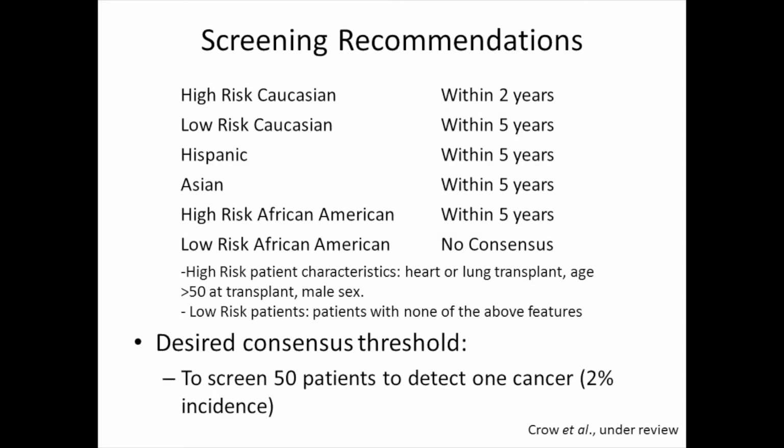The group tried to come to consensus on when patients should be screened, but were only able to come up with a very loose consensus. They identified high-risk patients as ones who had any one of the following characteristics, and you're going to hear me say things I've said before this afternoon.